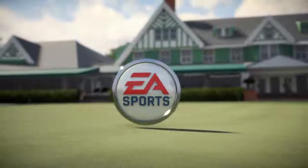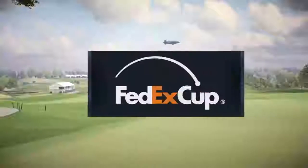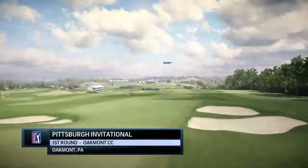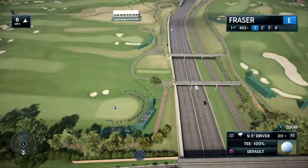EA Sports and the PGA Tour proudly present the season-long race for the FedEx Cup. It's the opening round of courses in the United States. Oakmont Country Club outside Pittsburgh, Pennsylvania.